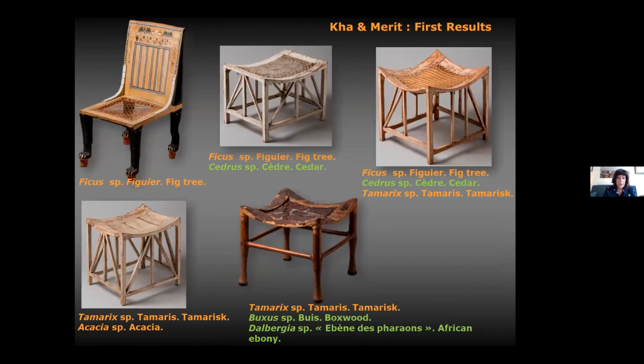In the category of chairs and stools, only the very decorated chair of Kha, which imitated well the precious wood, is made in a single species. The pegs are not accessible, but everything indicates that only the fig tree was used. The stools are made of 2 or 3 species of wood, very often with a mixture of native and foreign species.